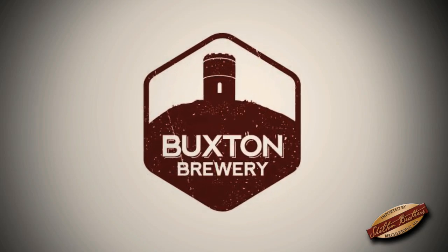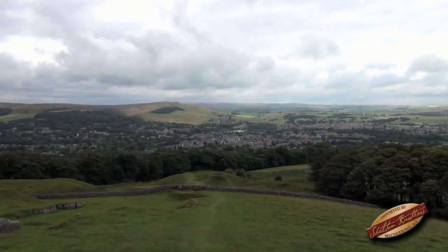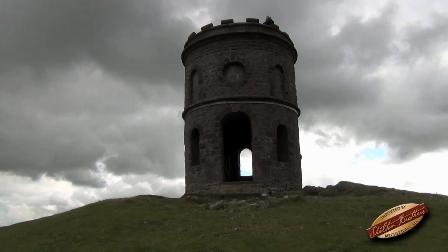On a good day, it's a wonderful place to go. You just walk up through this nice grassy hill, and when you get up there, you get a very good view of around the area. So it's really good, really nice friendly atmosphere to the place. Yeah. Not a bad place to live at all.